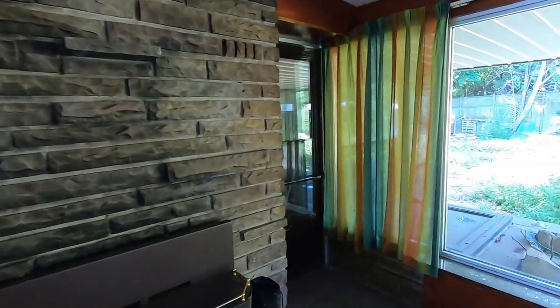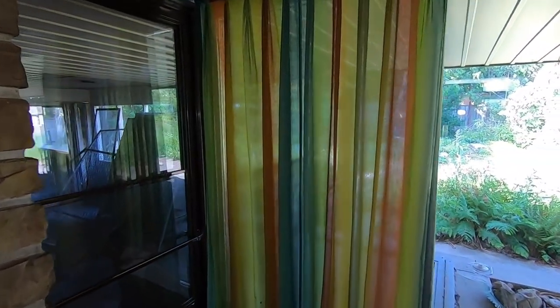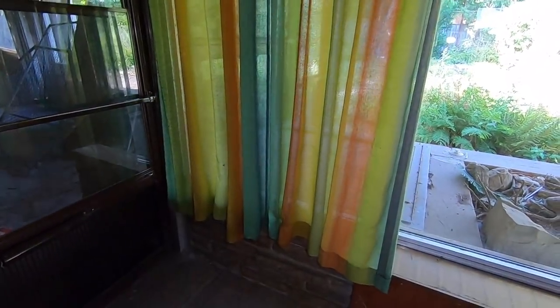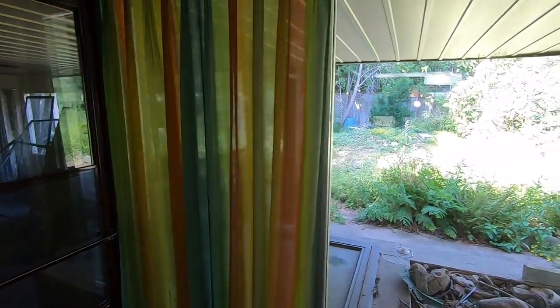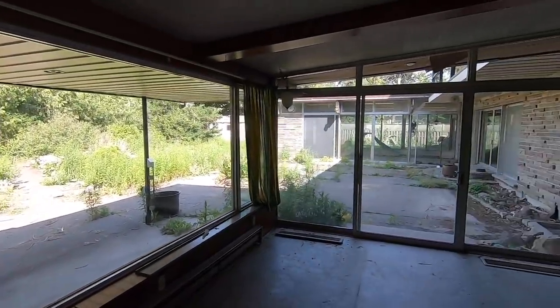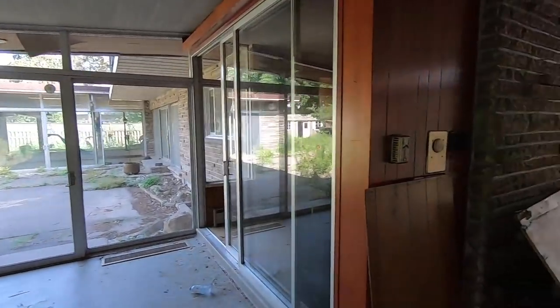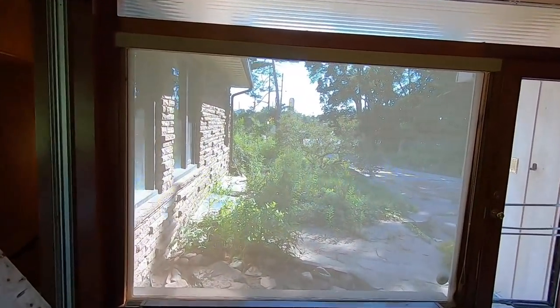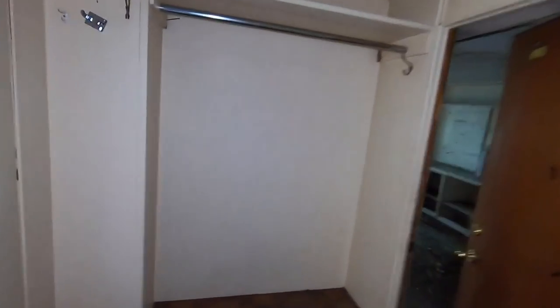We got some vomit colored curtains, guys, right here. Just decorative, they don't go all the way across. But there's a lot of windows in this house. A lot of windows, a lot of wood. What's back here, guys? It's a sexy bathroom. Check out this glass here.